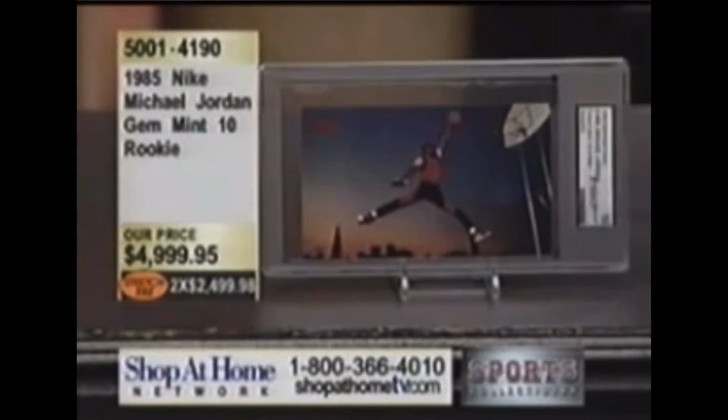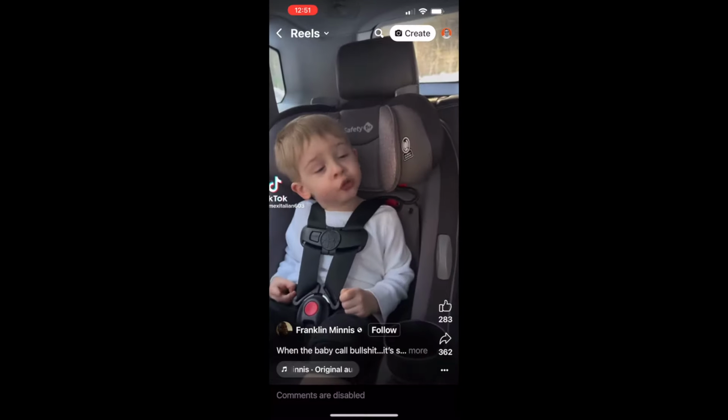And remember, my friends, that not all rookie cards are created equal. The true Jordan rookie from 1985. Bullshit. Until next time, buenos nachos, muchachos.